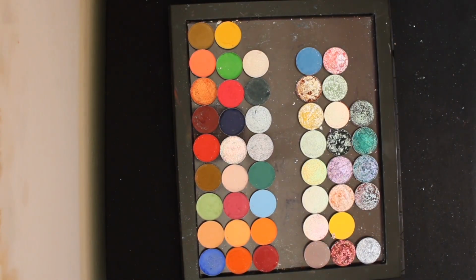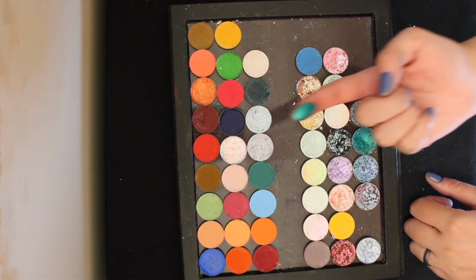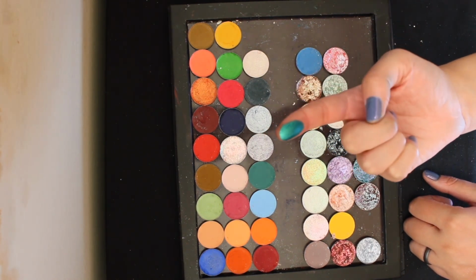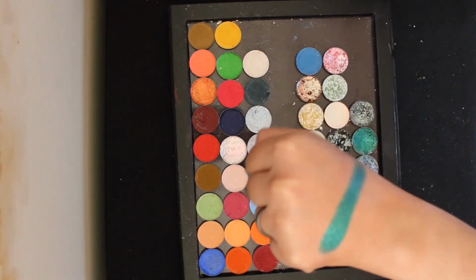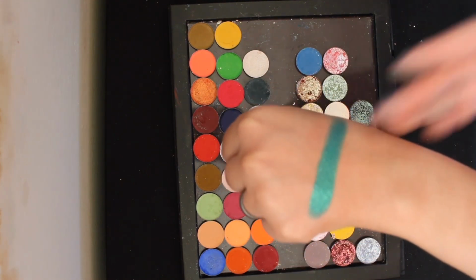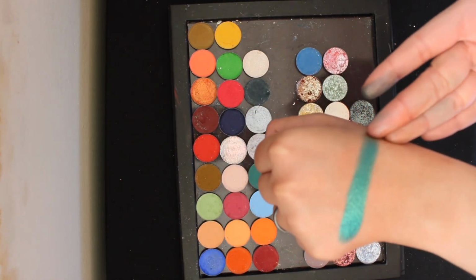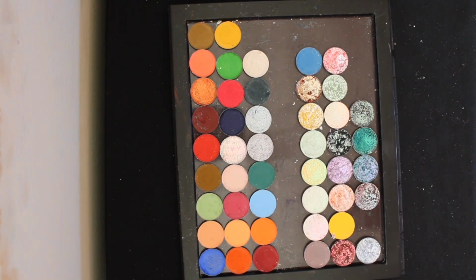Now this teal is a very common private labeled shade. I don't know what it is about the shade, it just always hits for me. I just don't know why. I don't know if I have something exactly like this that hits like this for me. Again, very strange, right? You'd think I'd have something like that with all the stuff that I have.